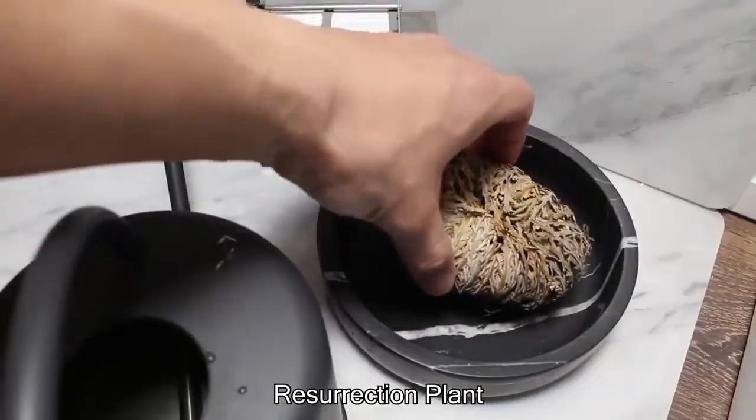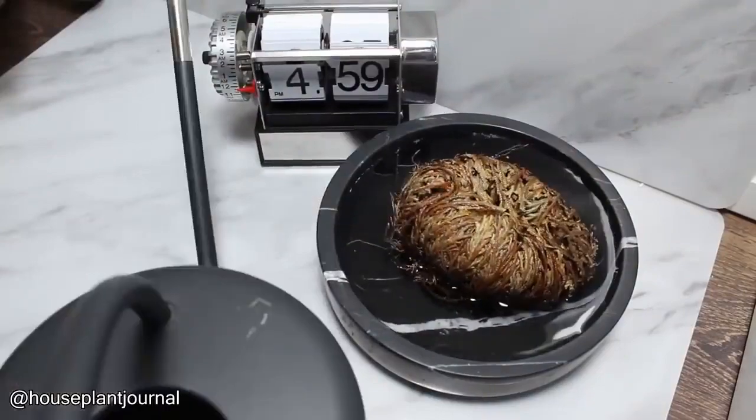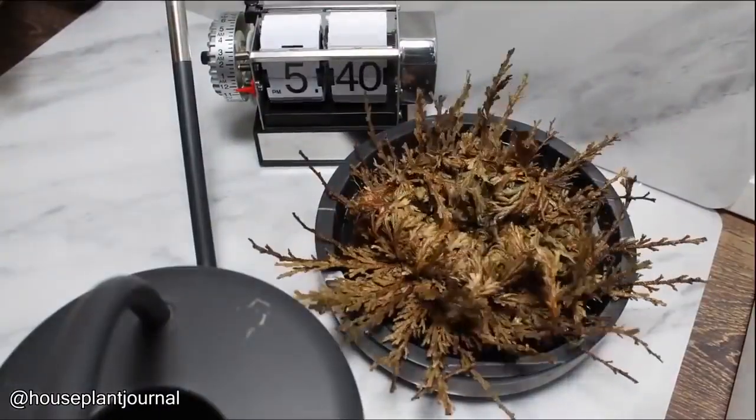This is called the resurrection plant. When it's extremely dry, the plant rolls up into a ball and comes back to life when exposed to water.